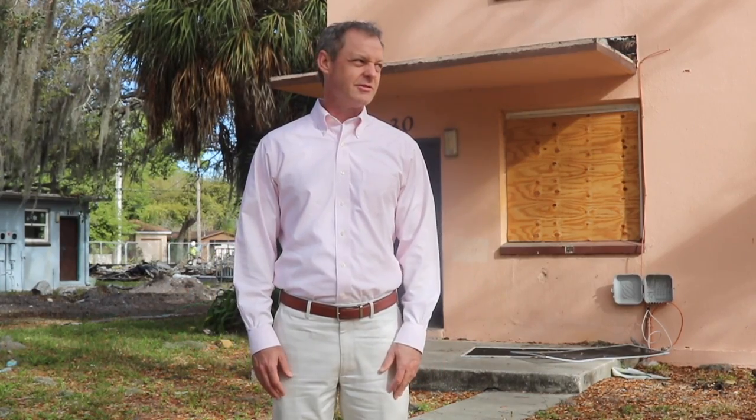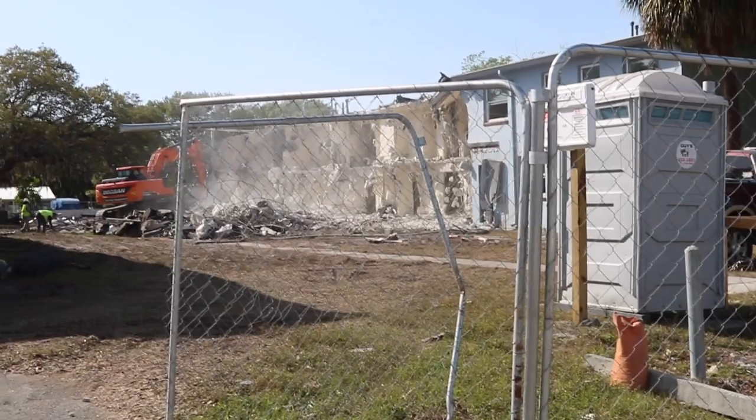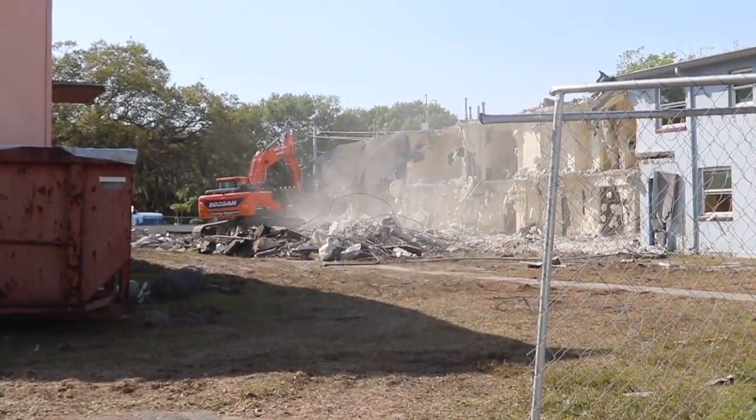comfortable, energy efficient housing with all the modern amenities that you and I would expect to find in an apartment community now. We're also going to increase the number of apartments on the site. We're going to go from 60 to 84. They will be elderly apartments, so we're excited about that. We think there's a real need for affordable senior housing here in Sarasota. So this is the first step. We're going to take these 60 apartments down as we speak, and then clear the site and make way for the new development to be developed.